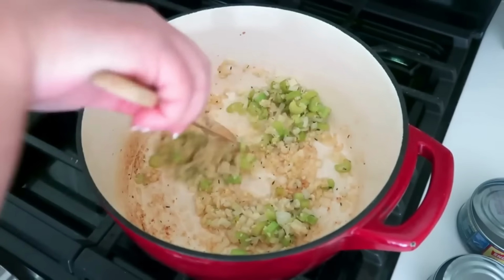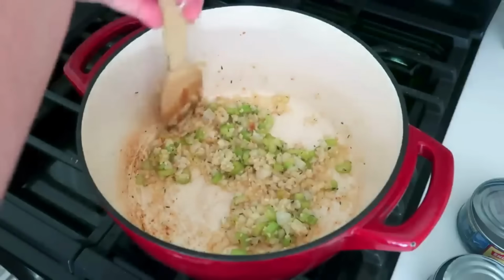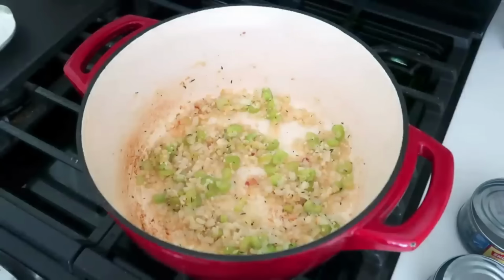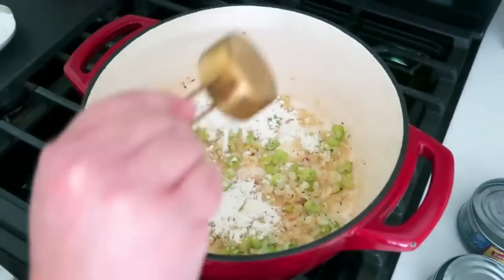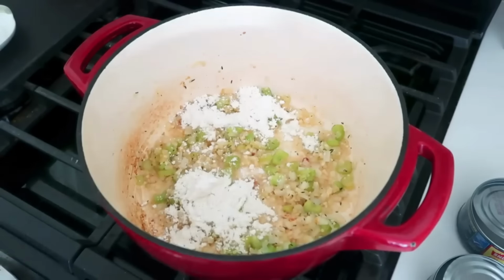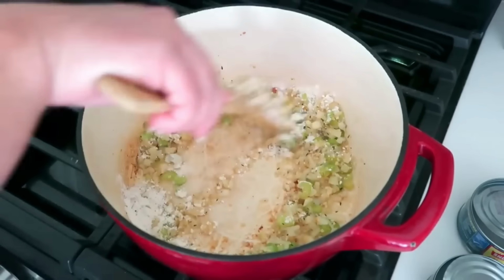So we're going to come back over to our pot here, and you'll see our vegetables are ready to go, and we're going to add in the next item. So next up is a little bit of flour. You need about 1/4 cup of flour, and you're going to stir that in with your vegetables.